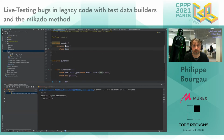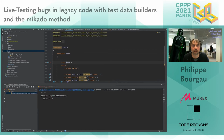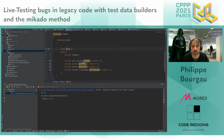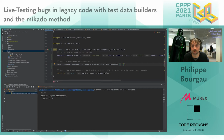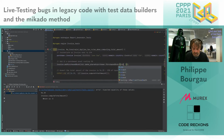The book is here. So domain, book. Book is an abstract, fully abstract class. And so here's the novel. Novel is here, and I think the test was telling us how to purchase novel. Okay, so what we need to do here is to make a novel. So let's go make shared, and it was domain book novel.